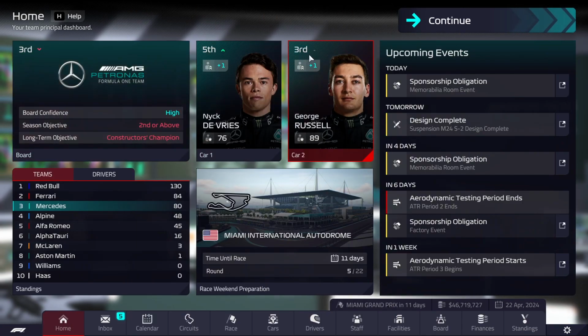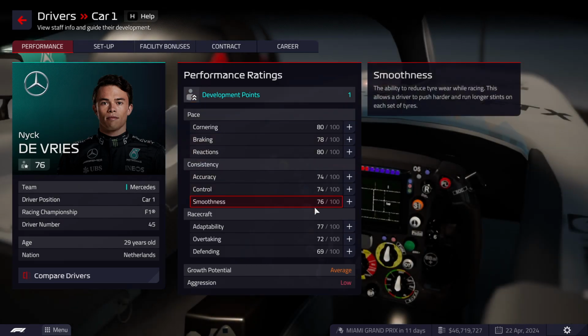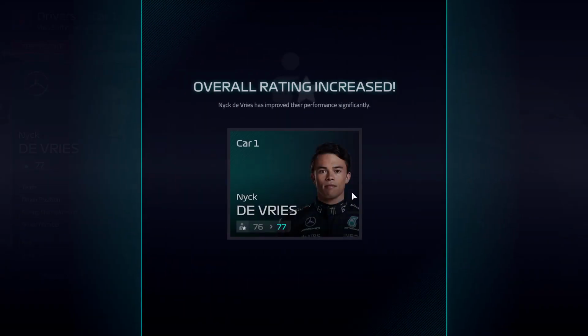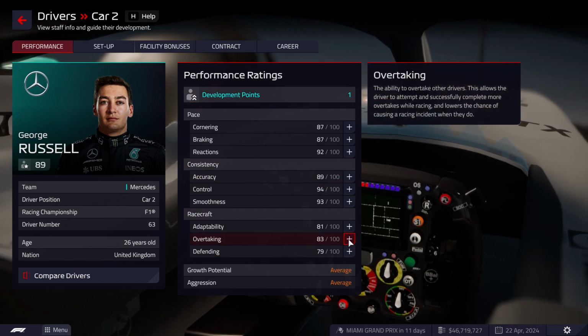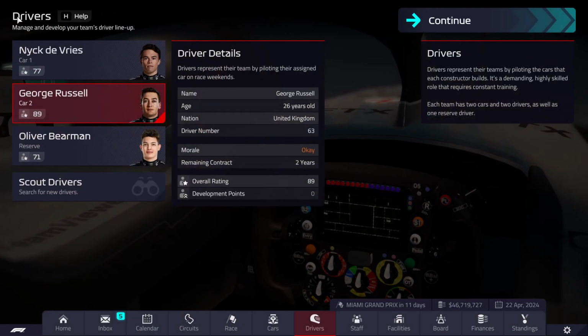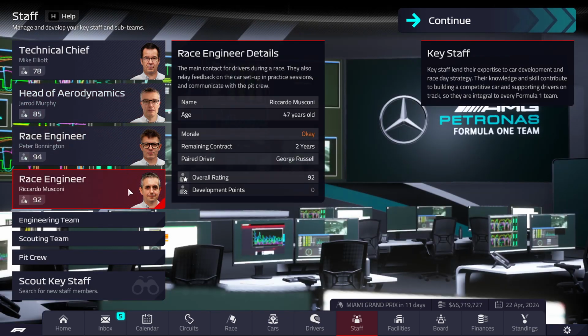Well, both drivers have some driver development points to use. Nick, we're going to put that into control. This is now overall 77. Very good. George, I think we still need to focus on defending, so we'll put that there for you. Oliver, nothing new for you. Staff, does anybody have anything?